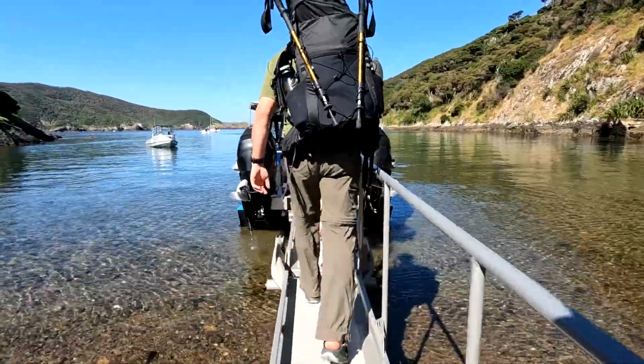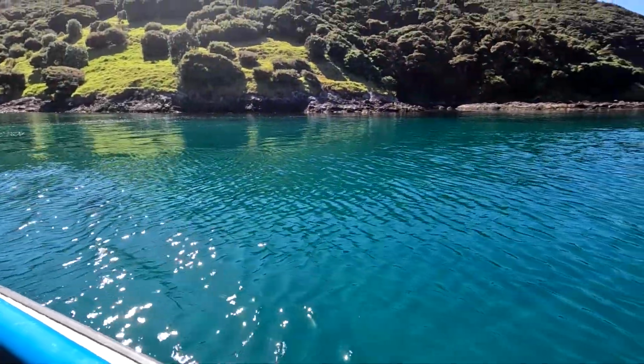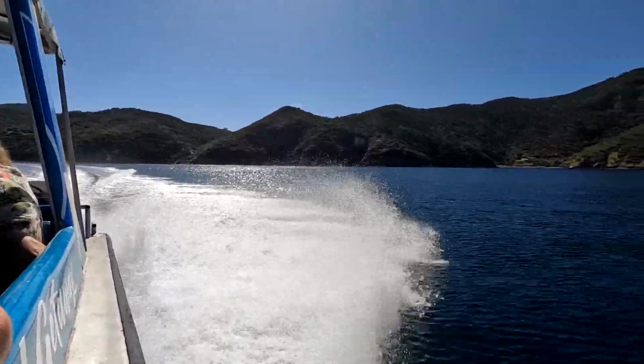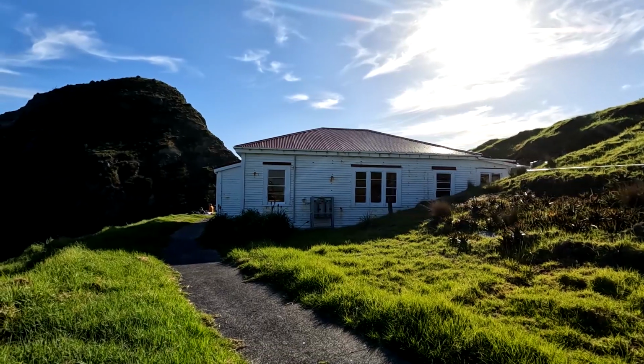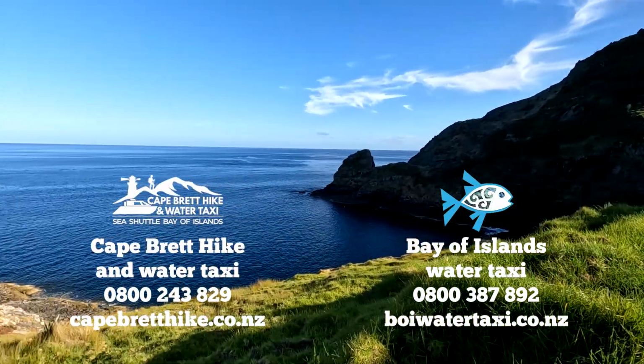Incorporating a ferry ride into your stay at the hut is the best way to make the most of Cape Brett, and I highly recommend it. There are a number of different options for where you'd like the water taxi to take you, so the best thing to do is to check out the website for more information and to make a booking. And since there is cell phone reception at the hut, you can ring the provided phone numbers to make a ferry booking after you arrive.